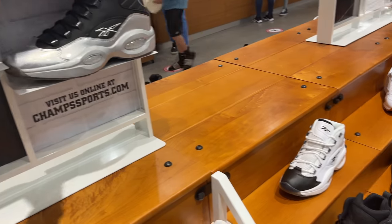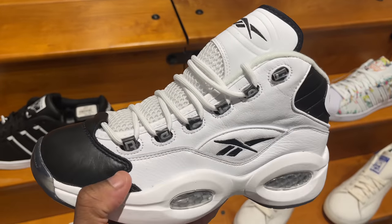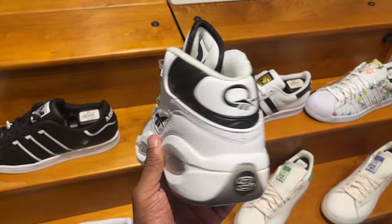And I do remember having a pair of these, man. I have to show you guys when I get to the crib. Maybe I'll pull up a picture right now. Mine's a similar color. So I don't remember the toe box being leather, though. But this is almost identical to what I have, man. I purchased mine 4 or 5 years ago.